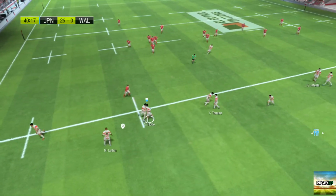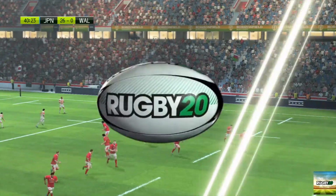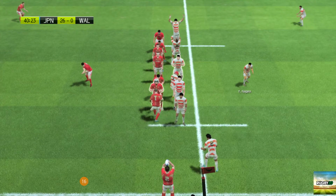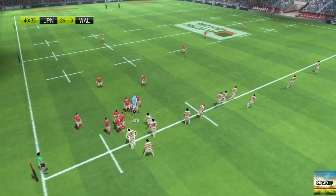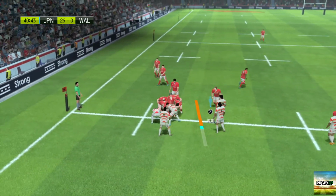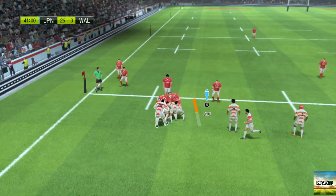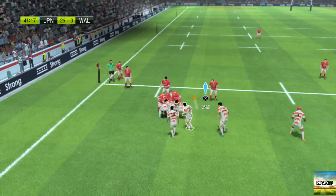So safe under the high ball. Oh, he really shouldn't have tried that pass. They're putting all the forwards into the line out. That's now a maul. Wales keep moving forward, relentless. They're adding their weight to this driving maul.